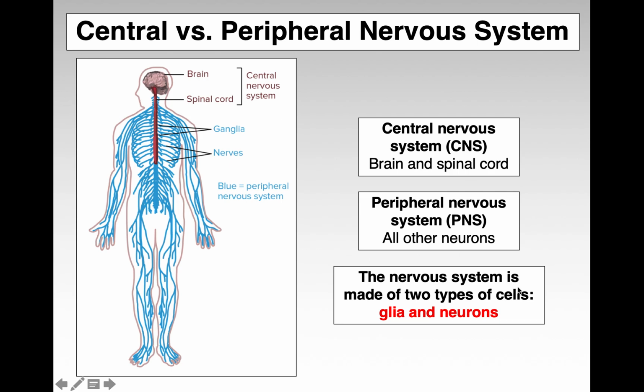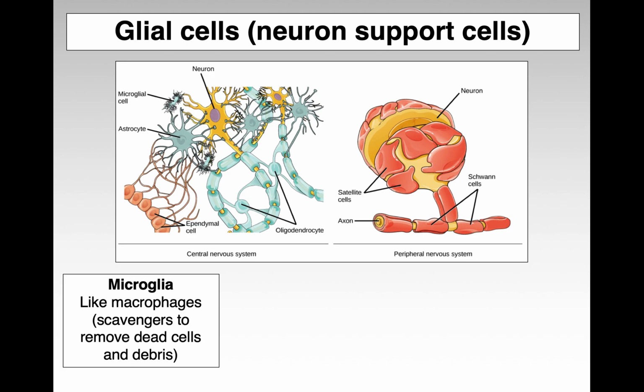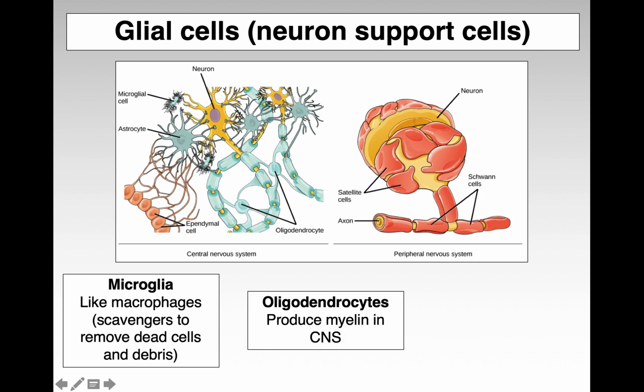The nervous system is made of two main types of cells, glia and neurons. So first we're going to talk about glia, which are really the neuronal support cells for the body. In the central nervous system, we have microglia, these little kind of starry shaped ones. They are like macrophages, and they are scavengers that phagocytose and remove dead cells and debris.